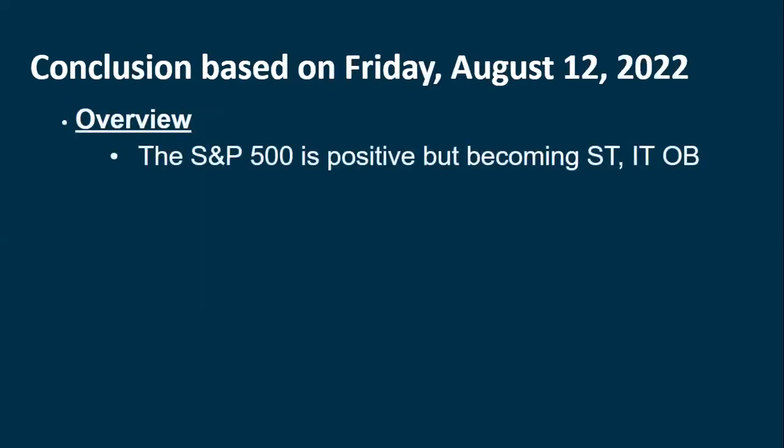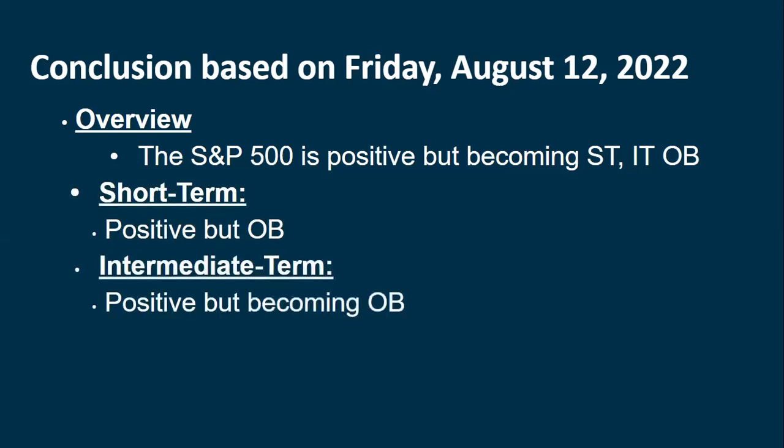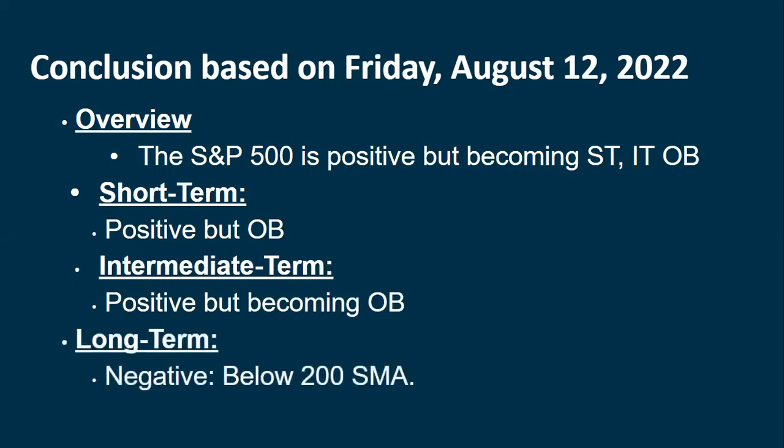So our conclusion, the S&P is positive, but it's becoming short-term and intermediate-term overbought, especially if we continue to advance. Short-term, we're overbought. Intermediate-term, positive, but could be becoming overbought. Long-term, as long as we're still below that 200 simple moving average, we are still negative overall.